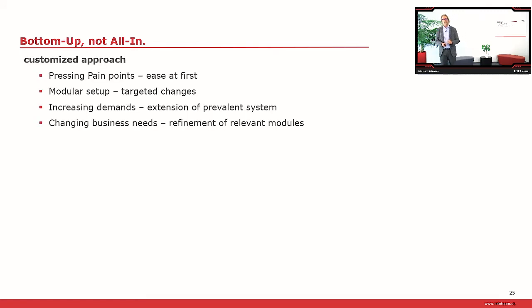What do I understand by that? Customized meaning we touch those points where the pain is greatest first, because that eases us first. We have a modular setup, so we can have targeted changes. We don't have to touch the whole thing if details change, but we target those changes to those modules that are affected or need improvement.